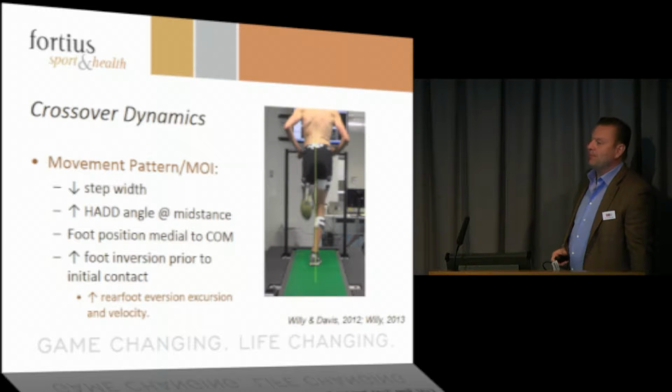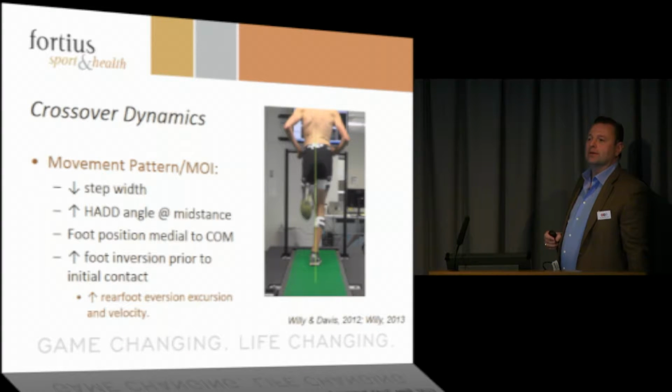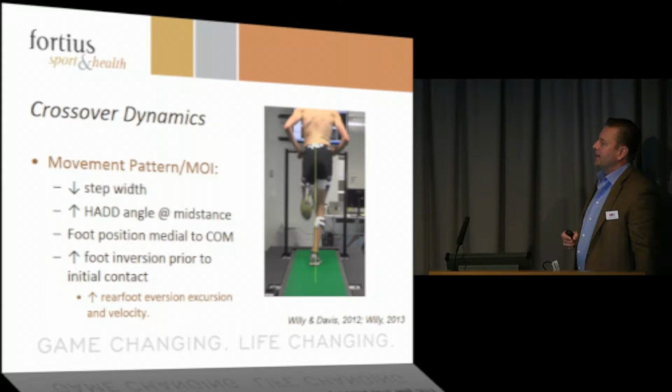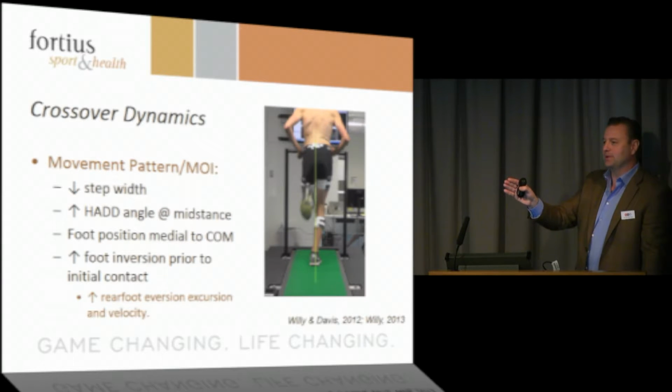So a decrease in step width. In the lab we can track this quite accurately, but visually in your clinic you don't have the cameras. You want to do something where you can look at somebody, get them moving, and have a look at them in mid-stance. So you see this increased hip adduction at mid-stance. The foot position is medial to the center of mass. And with these individuals, I often see that just prior to initial contact, their foot is in a very inverted position relative to the ground, or increased running limb varus is a term that's been used.